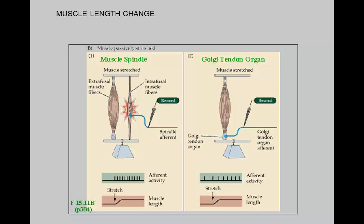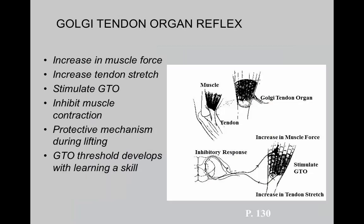So you can see on the muscle spindle side, from a stretch, from an increase in muscle length, there's a huge afferent activity, right? So that stimulated that muscle spindle response. If you look at the GTO, there's much less afferent activity from that muscle length stretch. So there's some, but that's not the primary stimulus of the Golgi tendon organ. So let's look at what is the primary stimulation of the Golgi tendon organ.